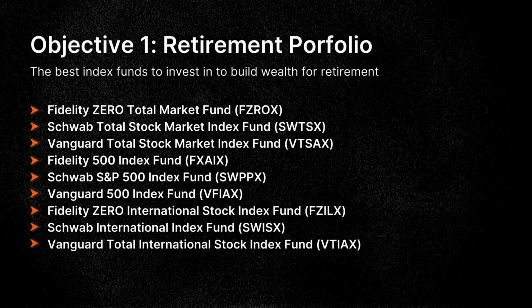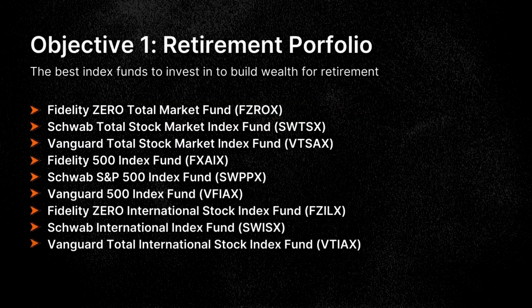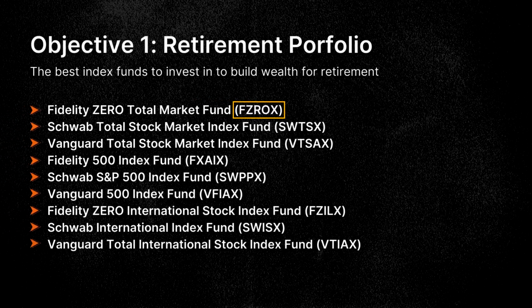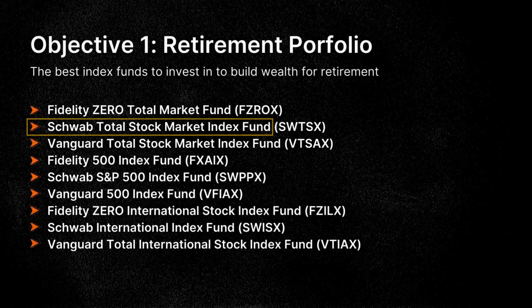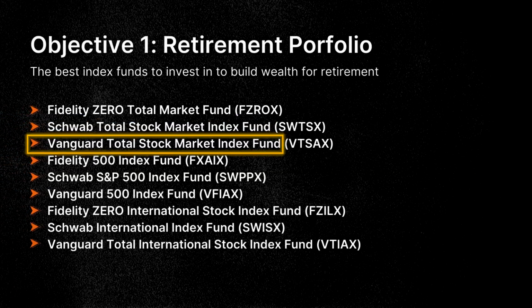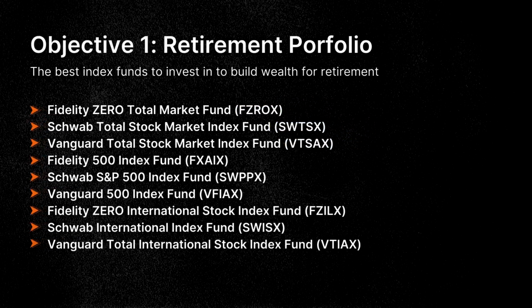So you can see in here things like the Fidelity Zero Total Market Fund. If you go into your Fidelity or trading app and you type in FZROX, that's what we call the ticker, and that is going to pull up that fund for you. So it's the same thing if you're using Charles Schwab or you're in a different platform and you're looking for the Vanguard. You can use those tickers to be able to look up these funds and then pick how much you want to invest in them.